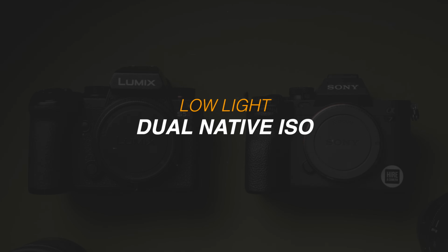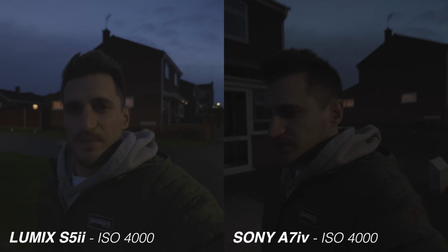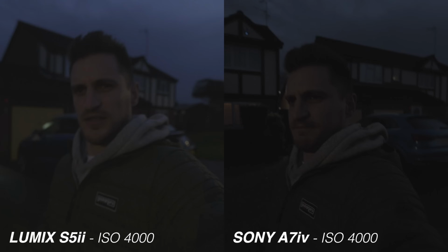Low light, no surprises here. The Sony was very good. The Lumix held up well. If you don't do a lot of evening shooting or low light shots like this, the Lumix is absolutely fine.